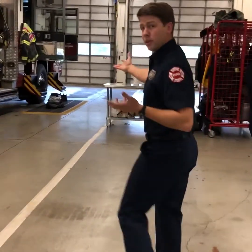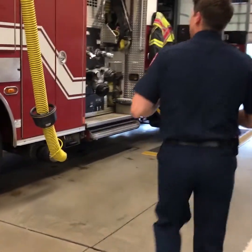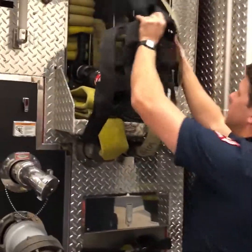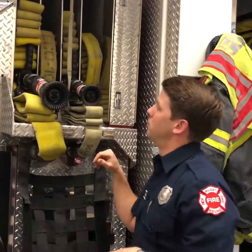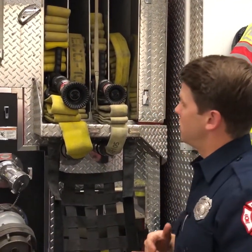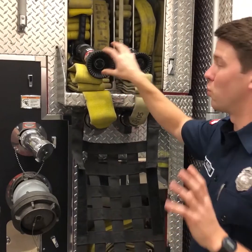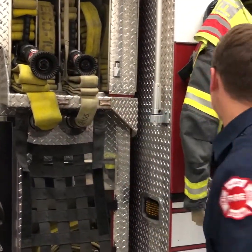So this is the fire engine. We drive this around all the time, and this is what we use to go put out fires. You can see here a couple of our hoses. They're stacked in here all nice and neat. We pull them out, and they're really long, and they can get us to a fire. A lot of water goes through these, and we spray these nozzles. Just like I said, it's like a really, really big garden hose. If something's on fire, we put it out with this.